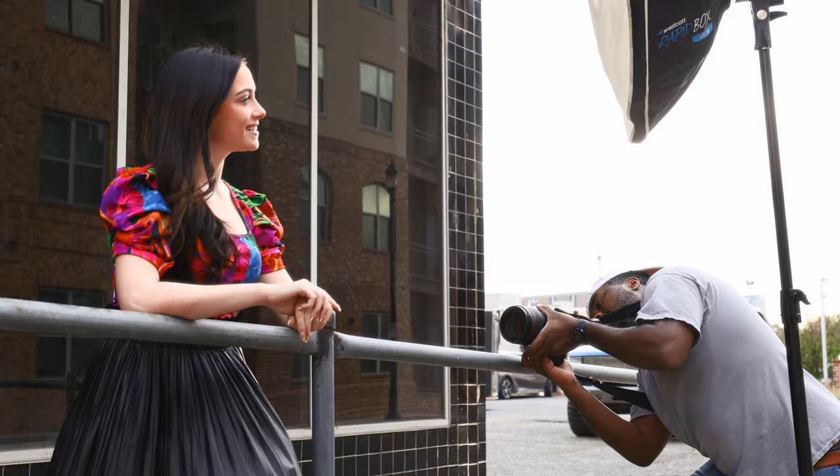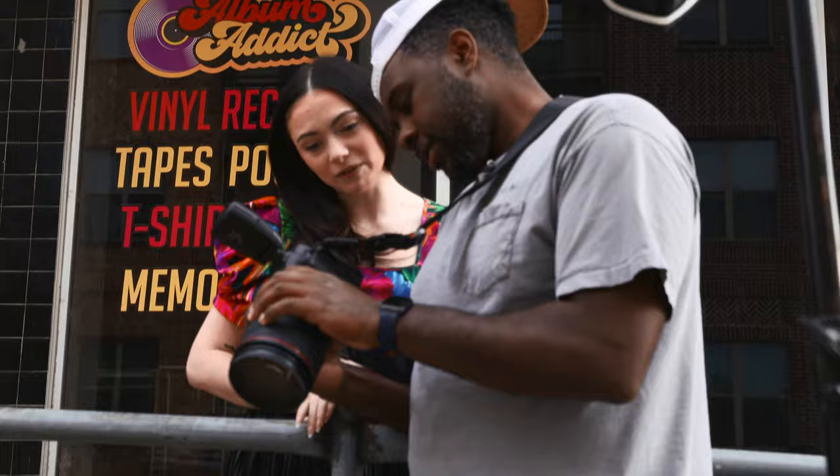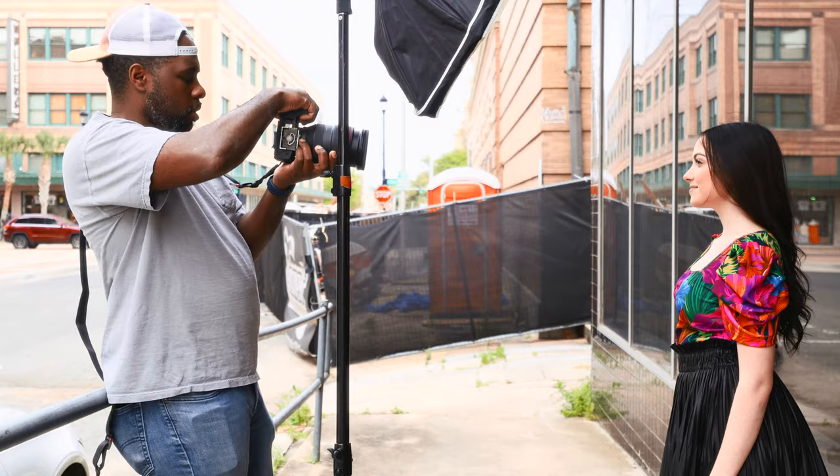Okay, now bring your eyes here. Looking here. Perfect. You can bring your head down just a little bit. Yeah. Oh, that's beautiful. Okay. Really like this shirt, especially with the black background. Yeah. So I'm cropping in on my sensor now just so I can get an uber close shot. Yeah, that's nice. One more.